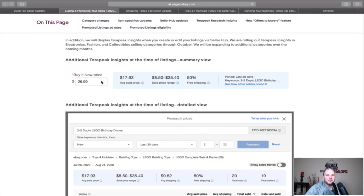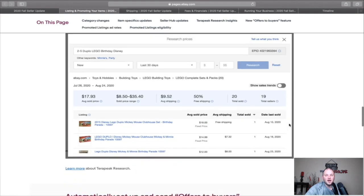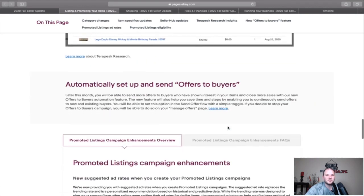So if you look, it is saying somebody's listing this item at $26.99, an average sold price of $17.93, sold price range $8.50 to $35.40, and 50% of those listings had free shipping. They've got some keywords and, of course, the last 30 days. So that is pretty cool. Here's the detailed one down below that you can see the whole thing. 20 have sold, 19 sellers, meaning somebody sold 2.